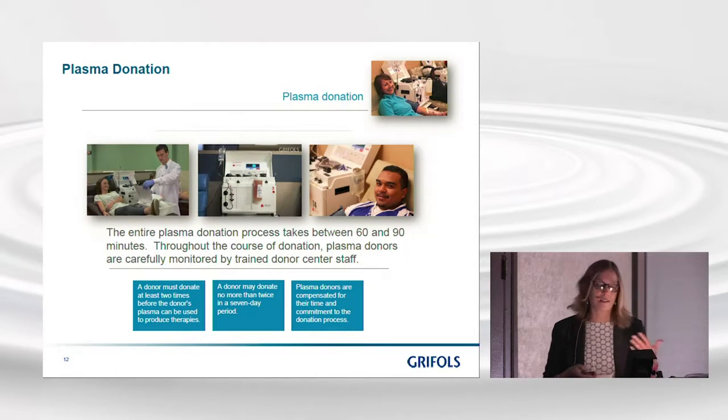And assuming now that the donor has made it through the medical assessment, the physical exam, and that they've appropriately completed that personal health history questionnaire, they can actually move on to the donation process. So that donation process takes 60 to 90 minutes. It's a much longer process than donating whole blood because of that plasmapheresis process that I talked about, where they receive their red blood cells back again. And during that time, the donor is very closely monitored by the medical center staff within the donor center, just to ensure that they're healthy and that the donation is going smoothly.